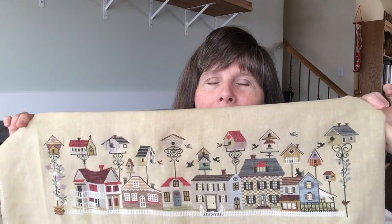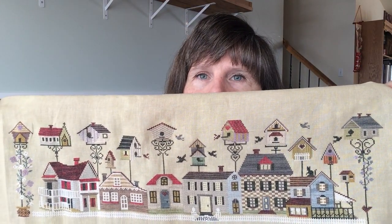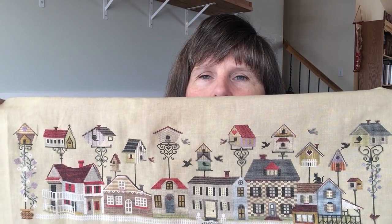And it took, that's the one I didn't write down, 5 or 6 years to finish this one. Only pulled it out every once in a while. All full cross, no partial stitches, no blended threads, a very little bit of back stitch on the birds, I think.